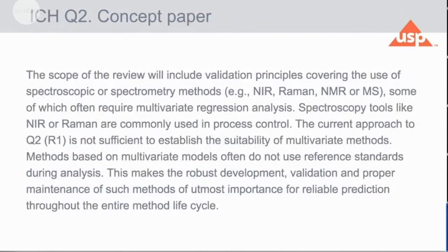So with that, I will finish the discussion on 1220, and I will give you a couple of comments on the development of ICH Q2 and Q14. The ICH Q2 and Q14 concept papers are already on the ICH website, so you can go there and read them in detail. But basically, the intention of Q2 is to revise the guidance to incorporate also multivariate models, how to validate multivariate models, which is something that was not included in the current guidance.